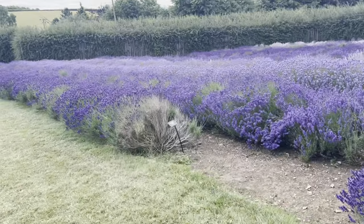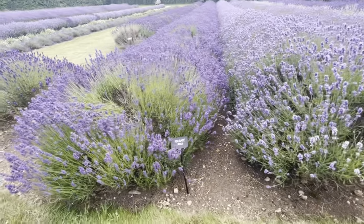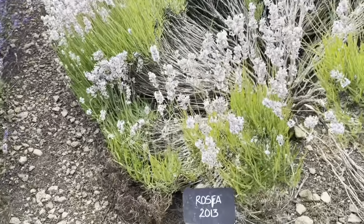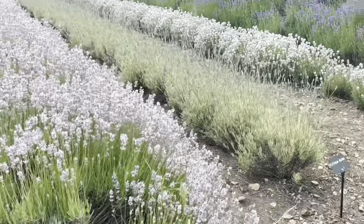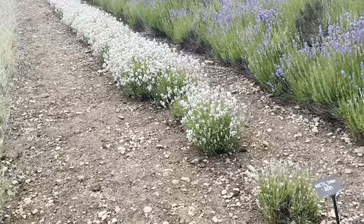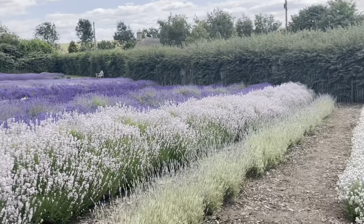Folgate. Sounds like Colgate. Rosea. Looks like Rosea. Platinum Blonde. Oh my gosh, yeah. Looks like gold. So these are the types. We're heading now to eat something.